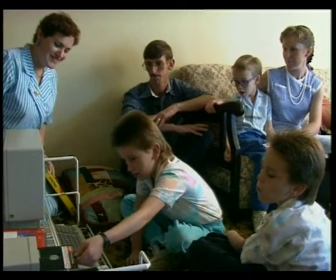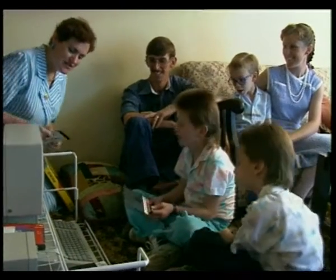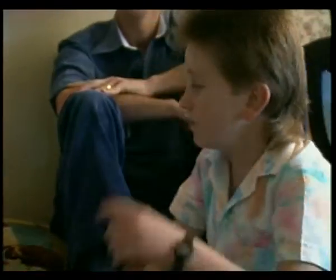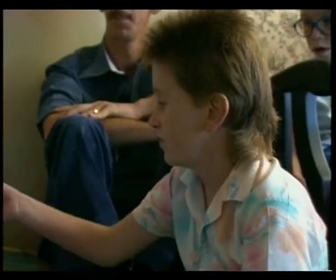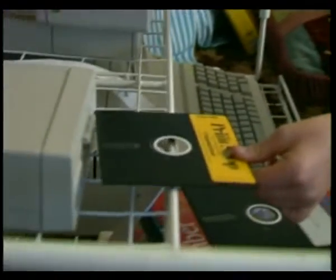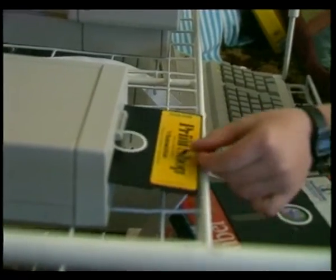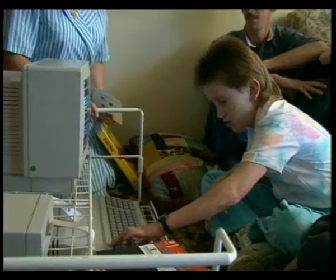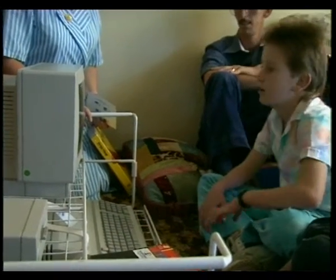For as long as he can remember, Chris Colosser has wanted a computer. He's thought about it time and time again as he lay in hospital beds preparing for or recovering from the many operations he's had to undergo. Today, Chris's dream came true with the arrival of a brand new top-of-the-range Apple computer, complete with all the hardware and software any young boy could want.